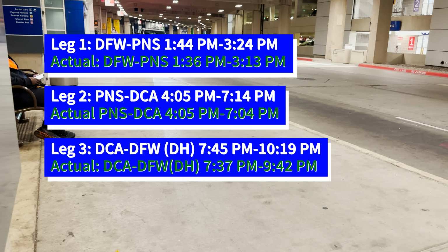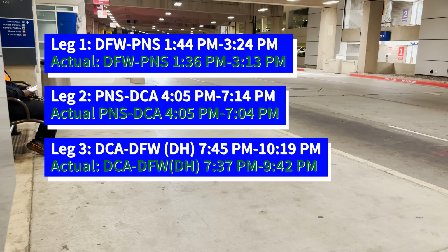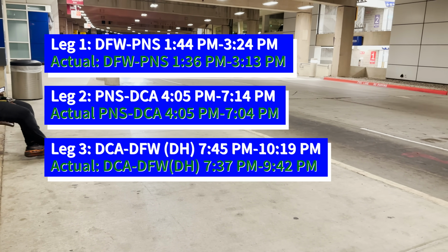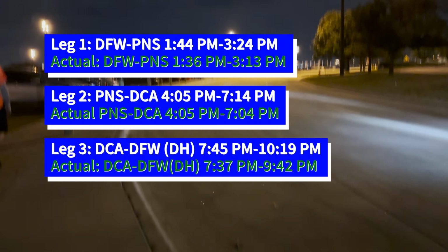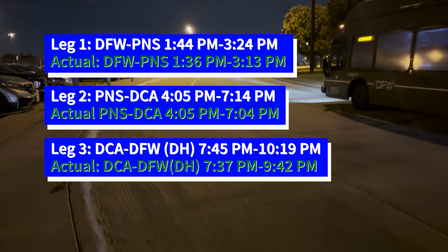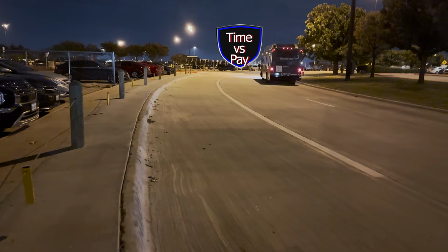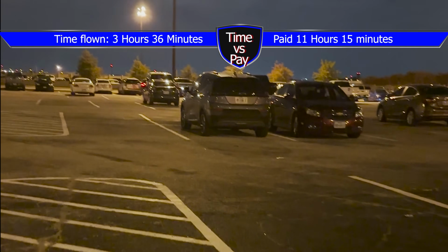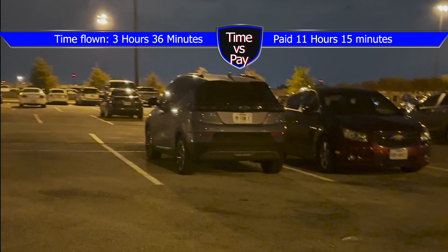Again, me waiting for the employee bus, as I do so much. We parked in Terminal A and I went out to Terminal E because E and D share the same lot. Now, as far as my pay, how did my pay go for this day? Well, not too bad. I was paid for 11 hours and 15 minutes, and I flew 3 hours and 36 minutes. There's my fun Chevy Bolt waiting for me in the parking lot.